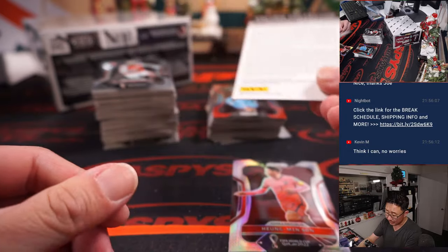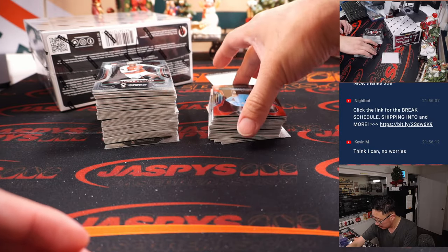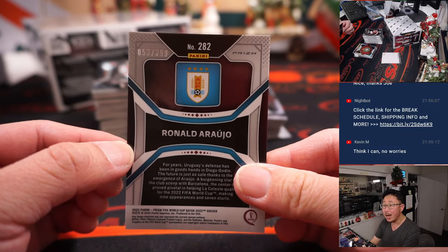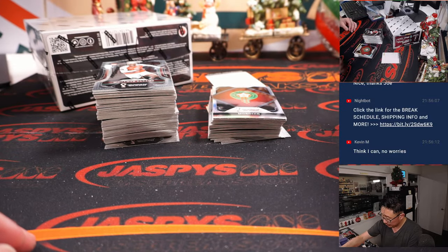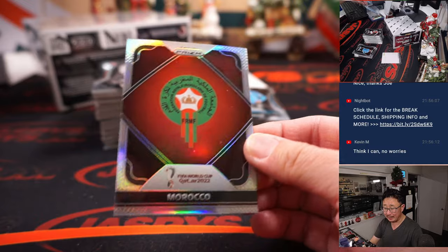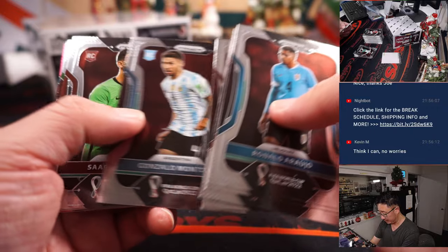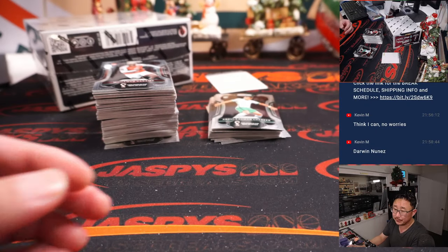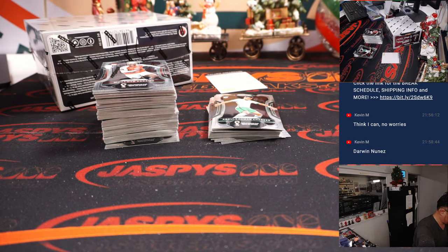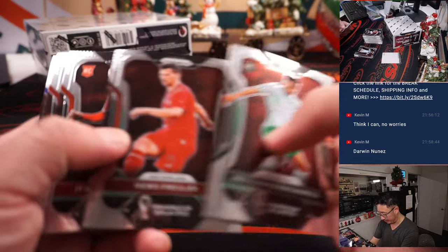There's Heung-min Son, silver. And a redemption. Any guesses on the redemption for bragging rights? There's Ronald Araujo, 53 out of 399 for Uruguay. Brian H. Morocco, silver. They're in the knockout stages. They're going to try to knock out Spain tomorrow. A bit of an upset. Darwin Nunez, Argentina. Kevin's hoping Darwin Nunez. That would make Brian Heyman very happy. He's got Uruguay.